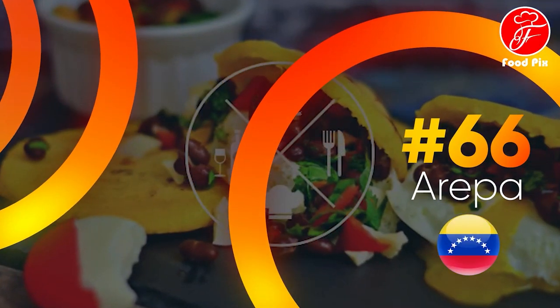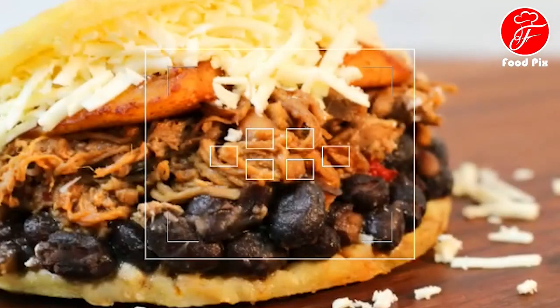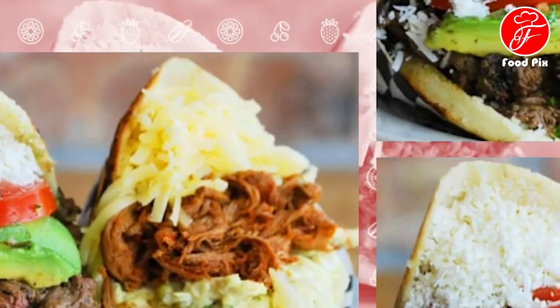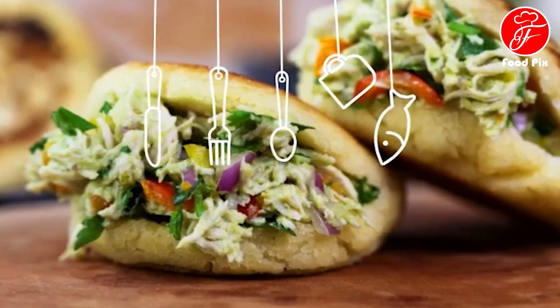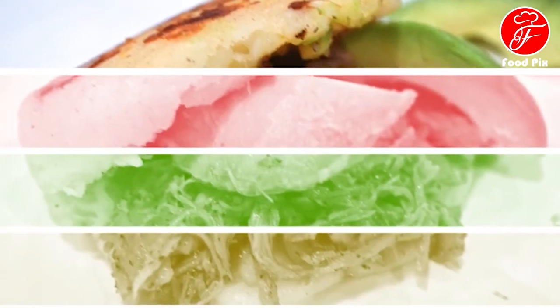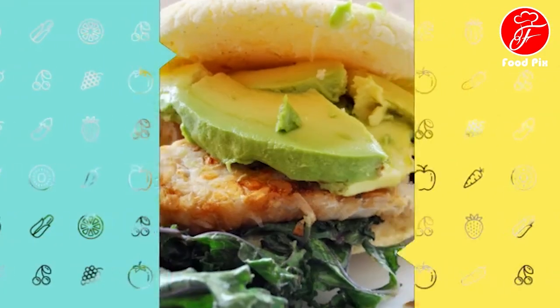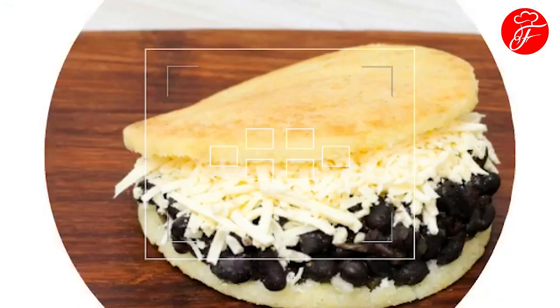Number 66, Arepa from Venezuela. Score, 4.2 from 5. Arepa is a highly versatile cornbread made from ground corn dough or pre-cooked corn flour. It is commonly consumed in Venezuela, Colombia, Panama, Puerto Rico, and the Dominican Republic. In Venezuela, arepa is eaten at any time of the day, throughout the whole country, and across all socioeconomic groups. The golden discs with a crispy, brown crust are commonly stuffed with a variety of ingredients, and the combinations are seemingly infinite, from beans, cheese, and avocado to shredded beef and onions.